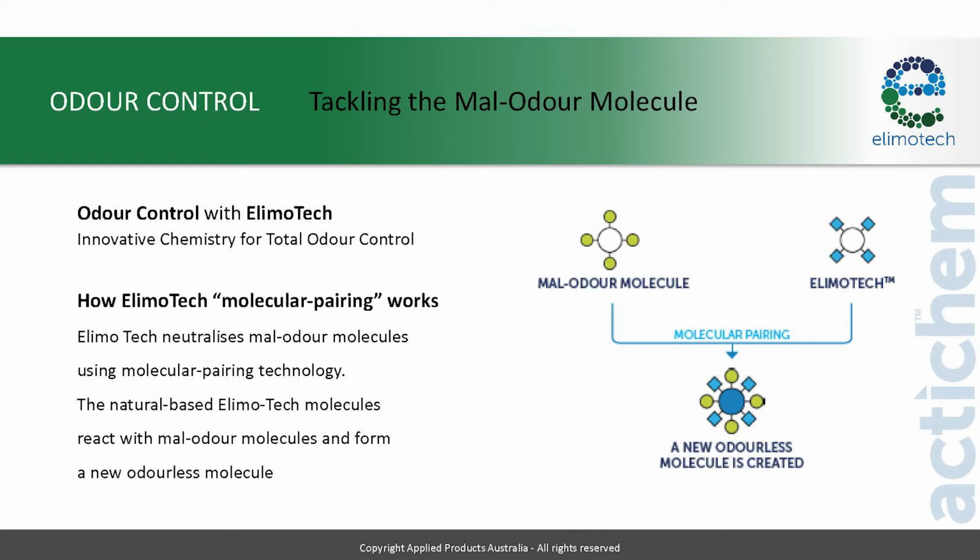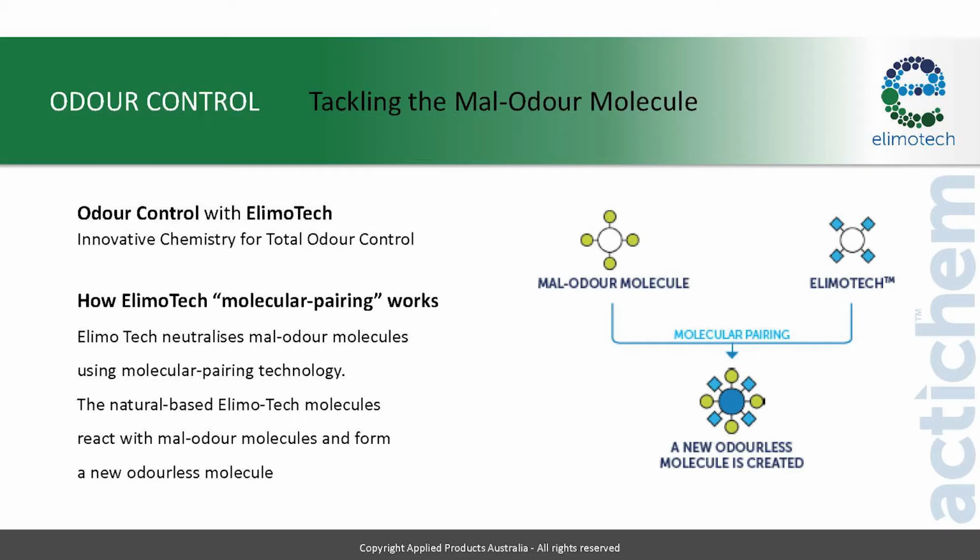And this is where molecular pairing comes in. In our Limotech technology, we have a molecular pairing system, which is a special molecule which hunts out the malodor molecules and attaches itself to them and creates a new odourless molecule. That happens at a molecular level. So that new odourless molecule can never revert back to its original malodor state. It is a completely new molecule which can't be smelt, and it works very, very effectively both in fire restoration and with organic odours.